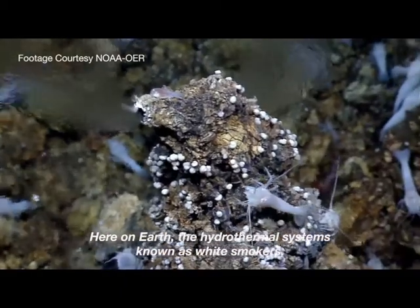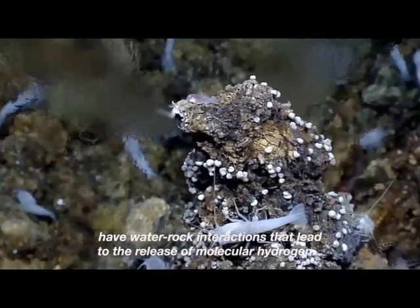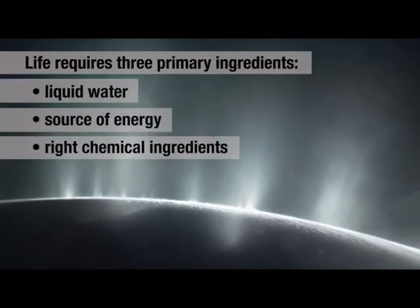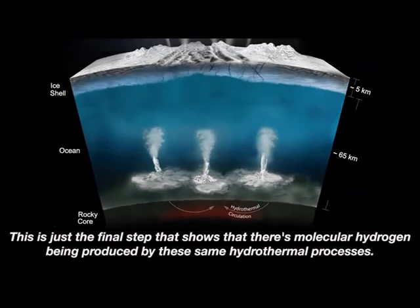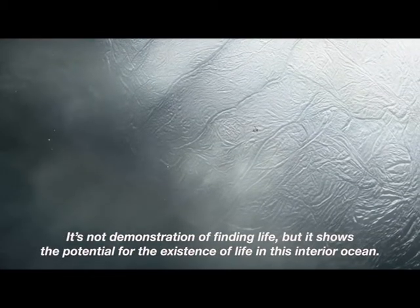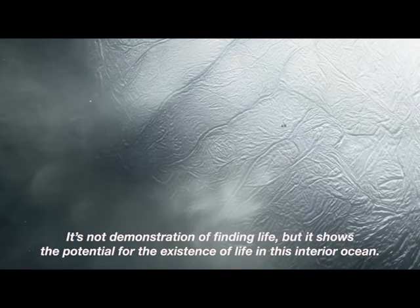Here on Earth, the hydrothermal systems, known as white smokers, have water-rock interactions that lead to the release of molecular hydrogen in a similar fashion to apparently what's going on at Enceladus. This is just the final step that shows that there's molecular hydrogen being produced by these same hydrothermal processes, and that molecular hydrogen has the chemical energy to support microbial systems in the interior ocean. It's not demonstration of finding life, but it shows the potential for the existence of life in this interior ocean.